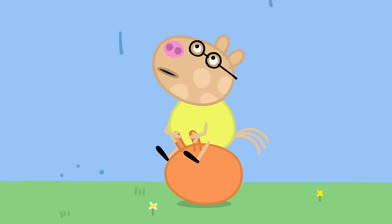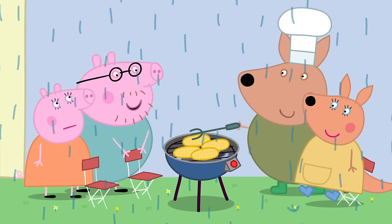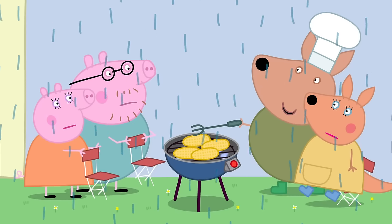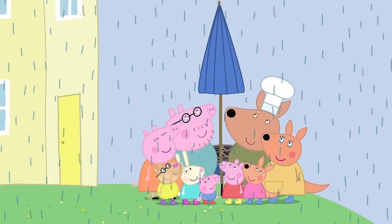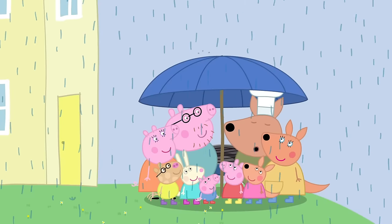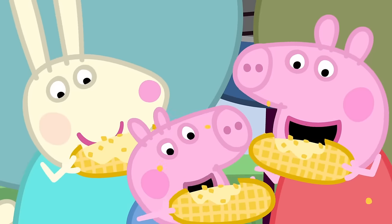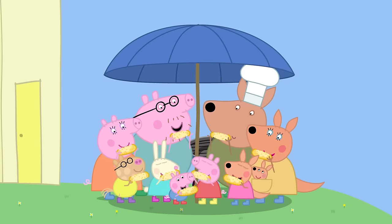Ugh! What was that? It is raining. Like I said, if you want it to rain, start a barbecue. I'm afraid we'll all have to go indoors. What? And miss the rain? Mr. Kangaroo has got a big umbrella to shelter everyone from the rain. Food's ready. Who's hungry? Me. Yummy. Peppa likes corn on the cob. Everyone likes corn on the cob.